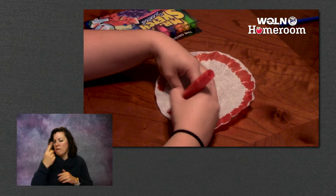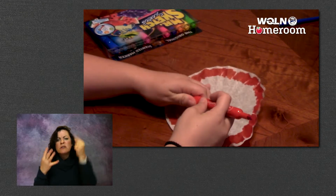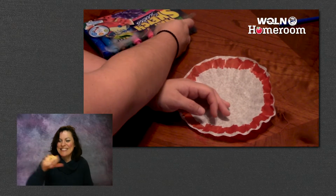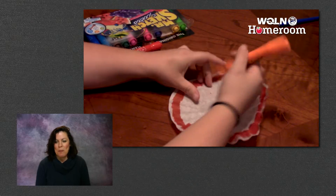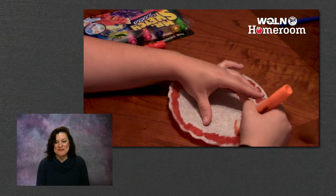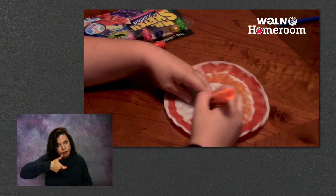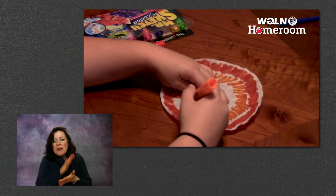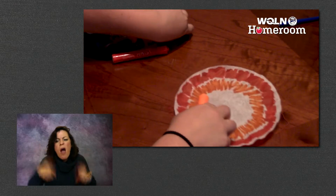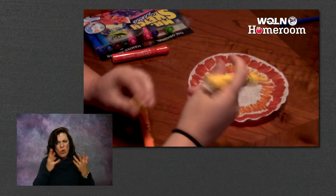Now, do you know what the next color in the rainbow is? The next color in the rainbow is orange. So I'm going to use my orange, and I am going to color it orange. When we do our science experiment, we are going to get to see what happens to all of these colors when we spray them with water. So I want you to start thinking in your brain, making a prediction about what might happen when this coffee filter gets all wet. The next color in the rainbow is yellow.